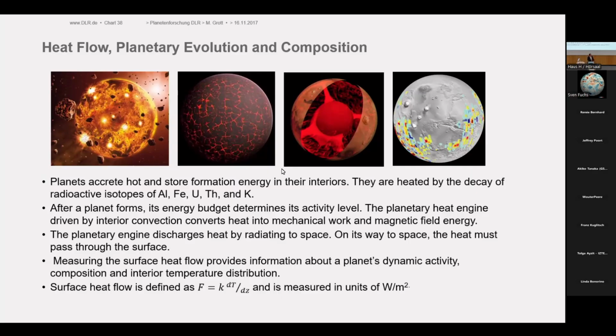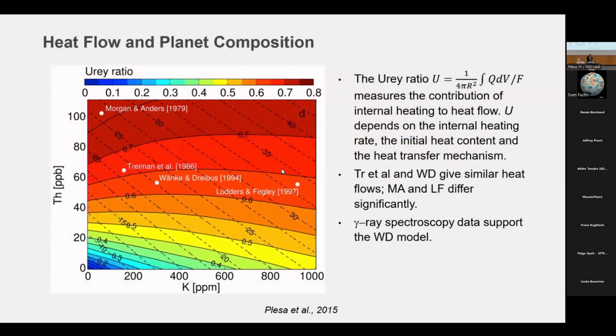And what you see here is a calculation of plumes in the interior of Mars that Ina Blaser has calculated, that can explain the surface volcanology on Mars, and also the magnetic stripes, because Mars in its early evolution had a dynamo, as we now know today. What you can also use it for is constraining the composition of the planet. And here we show a calculation.